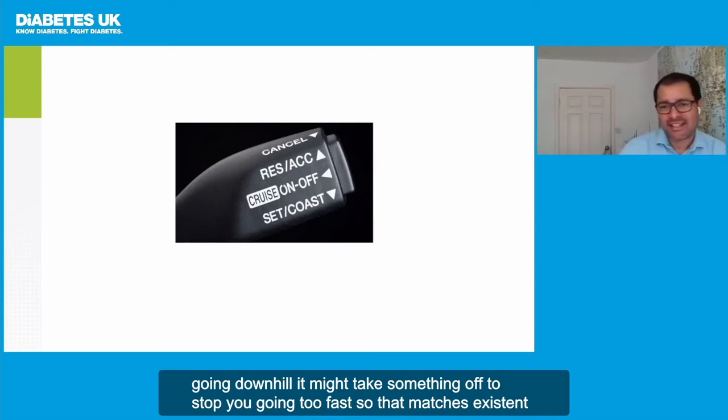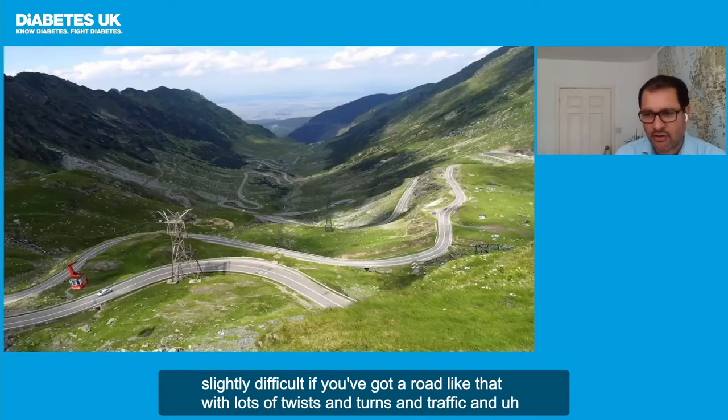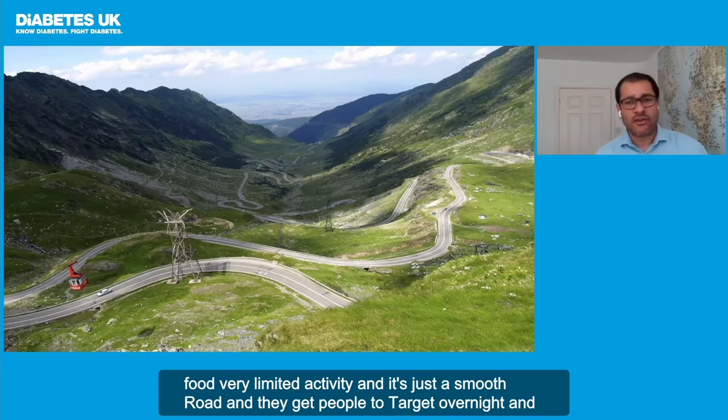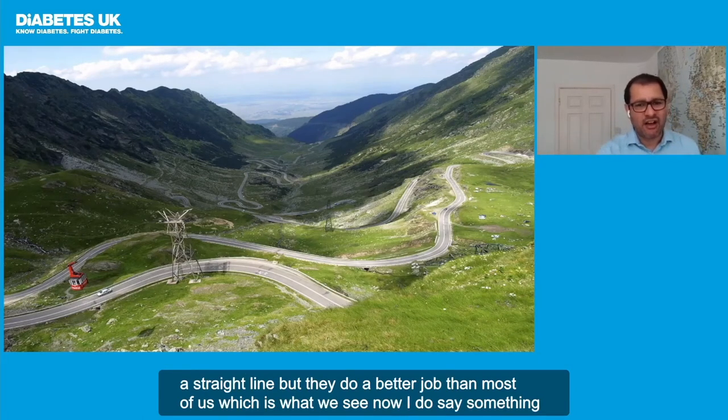So that maths exists. But the trouble is that works really well on a smooth road like that. But cruise control is slightly difficult if you've got a road with lots of twists and turns and traffic and events. And life with type 1 diabetes is probably a bit more like this than the smooth highway. It's probably the reason why closed loops give their best work overnight when there's no food, very limited activity, and it's just a smooth road, and they get people to target overnight. And then as people go into the day, different food, different activity, closed loops can't maintain a straight line, but they do a better job than most of us, which is what we see.